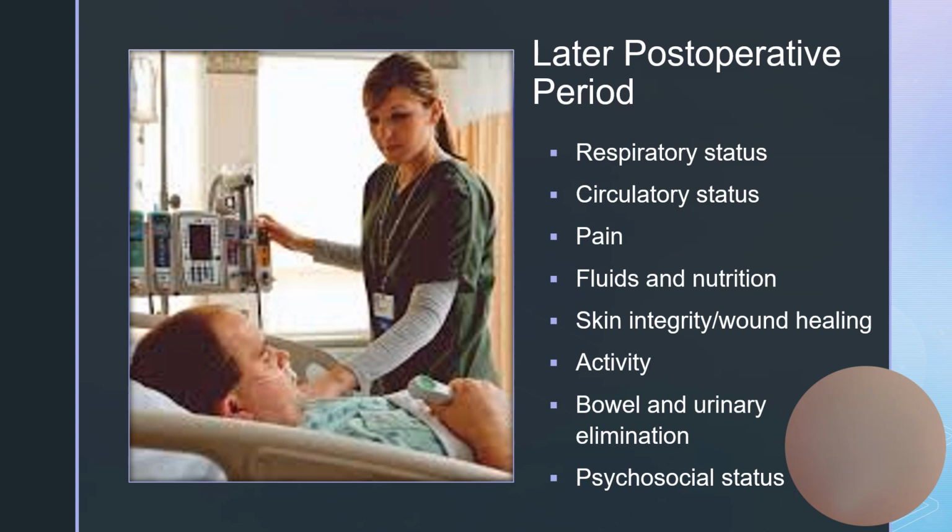So later in the postoperative nursing period, this begins when the client arrives to the client's hospital room or the post-surgical care unit. Assessment is going to include the same things that the PACU nurse assessed, but it starts all over again now with the postoperative nurse. This will include the respiratory status, the circulation, the pain level, fluids, nutrition, skin integrity, wound healing activity, bowel elimination, urinary elimination, and psychosocial status.